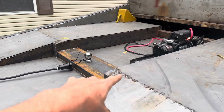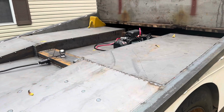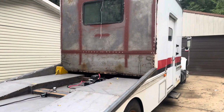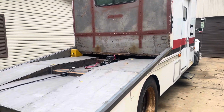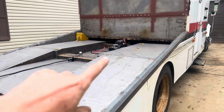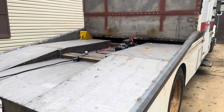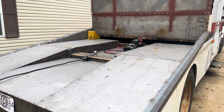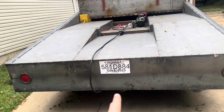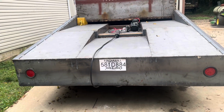We still got a lot of little grinding stuff. We just got it all tacked together. We are simply out of time on this thing. We're going to try to get the back painted and this back deck here painted before we go. The winch comes off. I just haven't had time to take the winch off, but I think it looks really good. We're still going to put a Reese hitch on the back of it.